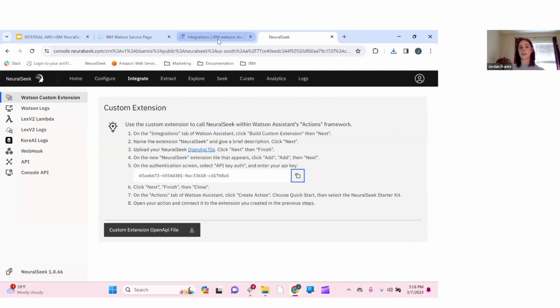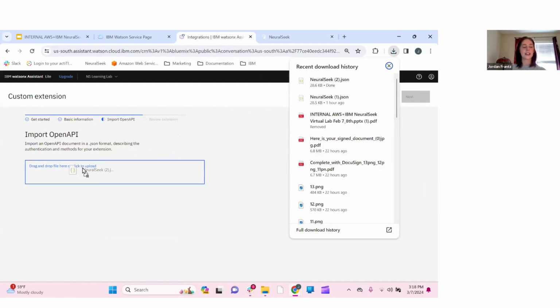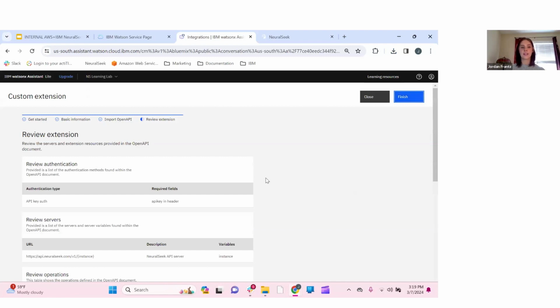So now that I have that file downloaded, I'm going to navigate back to our assistant page, and then I'm going to upload that NeuralSeek Open API file that I just downloaded. And then I'm going to click Next at the top.